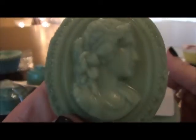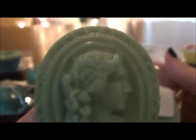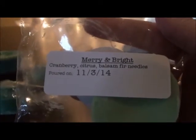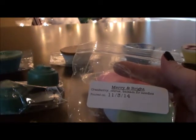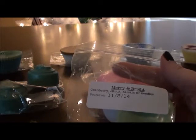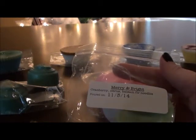Okay, so the next one is Merry and Bright, and her cameos are some of the prettiest shapes. I don't know that anybody else makes cameos, but I think those just stand out. So Merry and Bright is cranberry, citrus, balsam, fir needles. This one was interesting to me because I'm not a big fan of the pine smell, but I thought with the cranberry and the citrus that maybe it would ease it up for me. And I have to say this one's very nice. I really like this one.